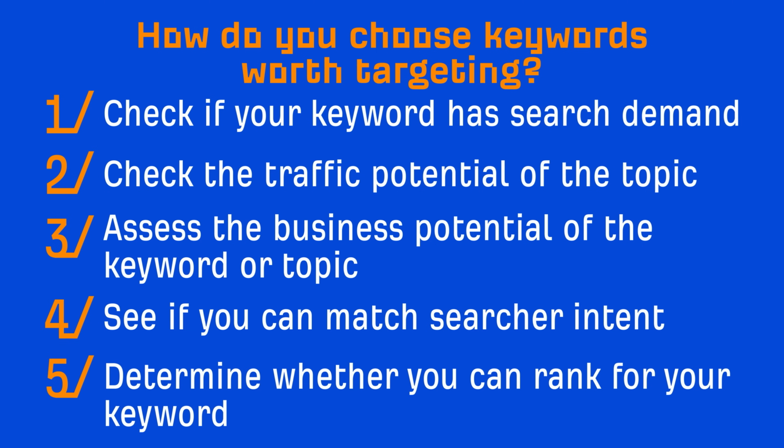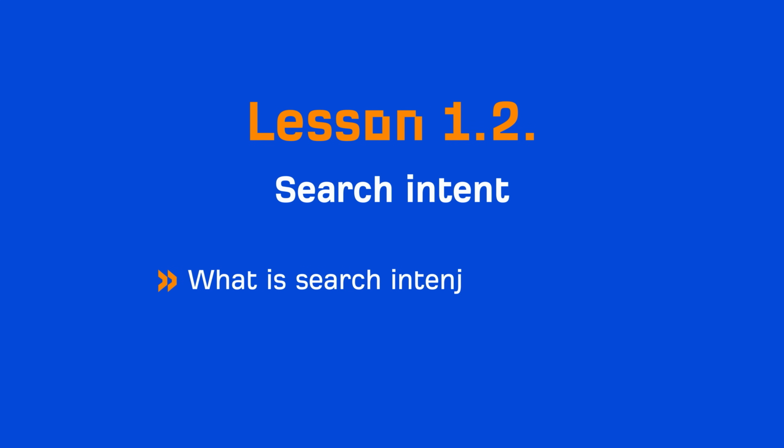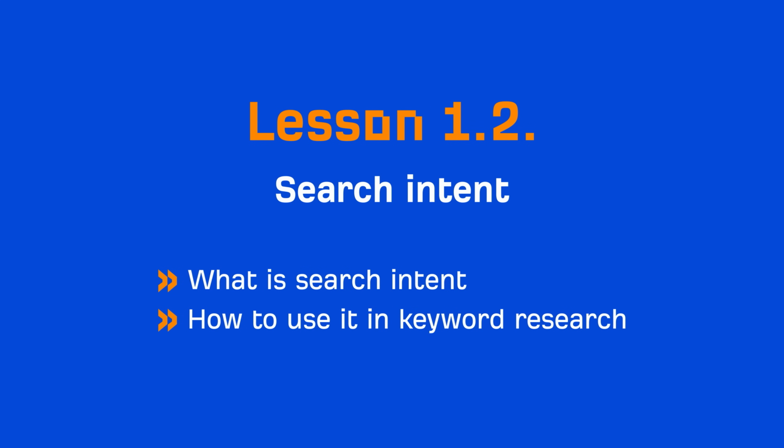Hey, it's Samo, and welcome to the second lesson, which is on search intent. And I touched on this in the first lesson on SEO basics, but I really want to take some time to unpack what it is and how to use it in keyword research. Reason being, if you can't match searcher intent, then you probably aren't going to rank for your target keywords.